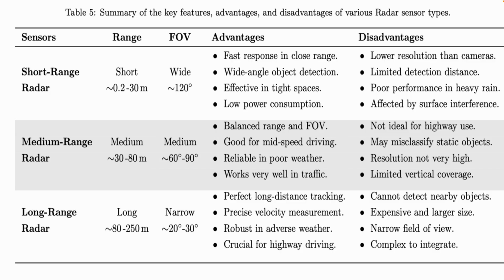Here is a table of the summary of the key features, advantages, and disadvantages of various radar sensor types.